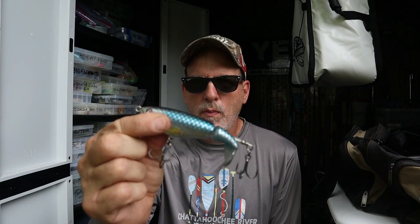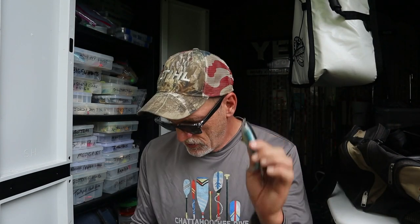Jeff caught one about the same time. I can't remember what he was throwing though. But anyway, good old Whopper Plopper or El Chapo. Just throw it out. Retrieve it. Pause it every now and then. Just awesome.